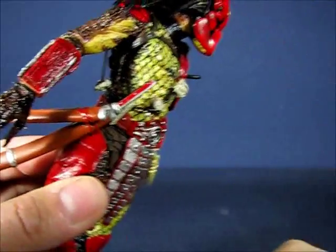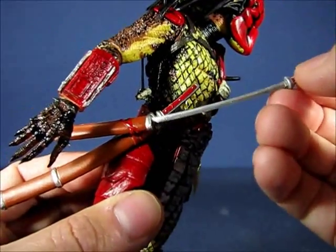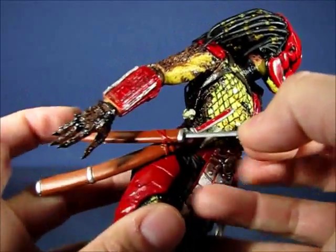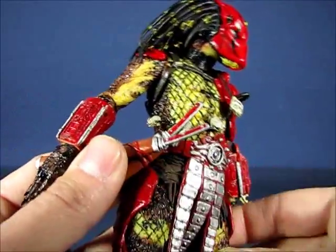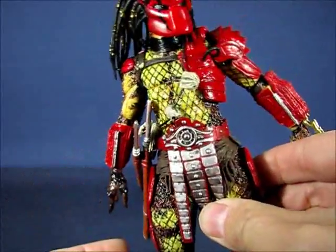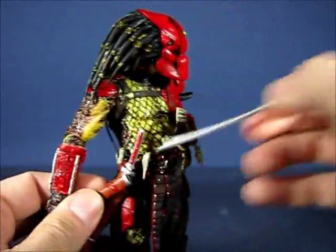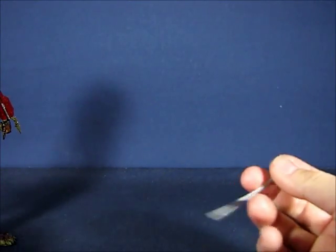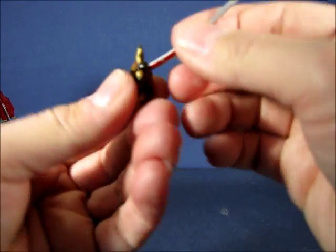Right there, and you can just slide them in. It's pretty neat. Slide that one in here. The shorter one is a little bit tougher to get in, but you can get it in there, and that's kind of cool. And also the gripping hands grip the katanas fairly well as well.